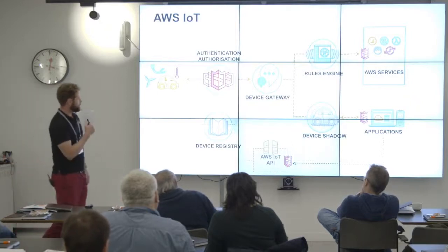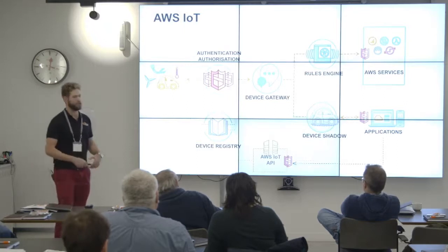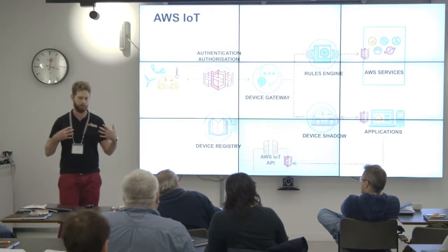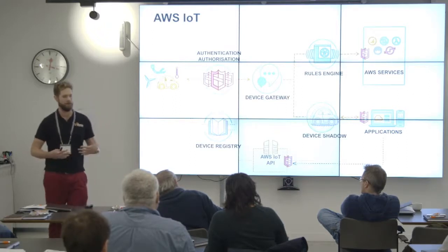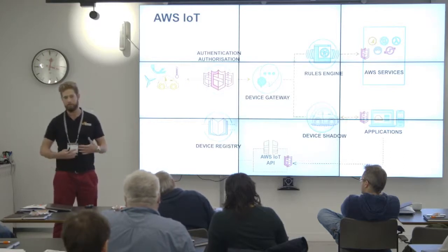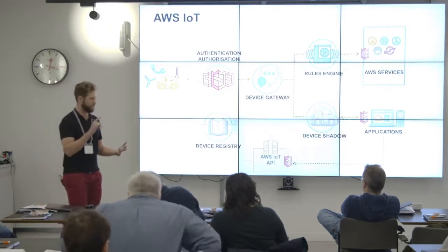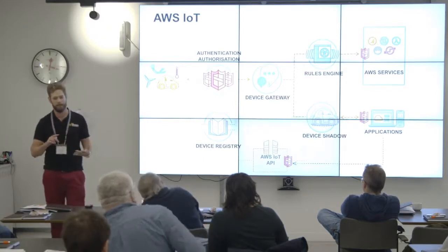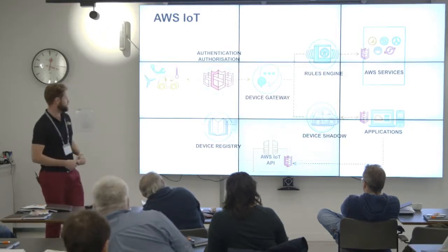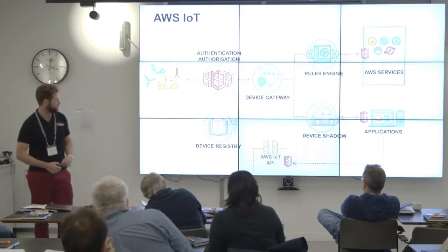But once your devices are connected up to the gateway, there's a few other concerns that we would have. So registering our devices, keeping a list of all of the devices that are connected up to the platform, their responsibilities, their attributes. Using the device registry, we're able to keep track of those attributes of our devices. That might be serial numbers, it might be production runs or versions, it might be who their owner is, what accounts they're linked to. All of that can be stored in the device registry to be accessed by your applications and by the devices themselves.